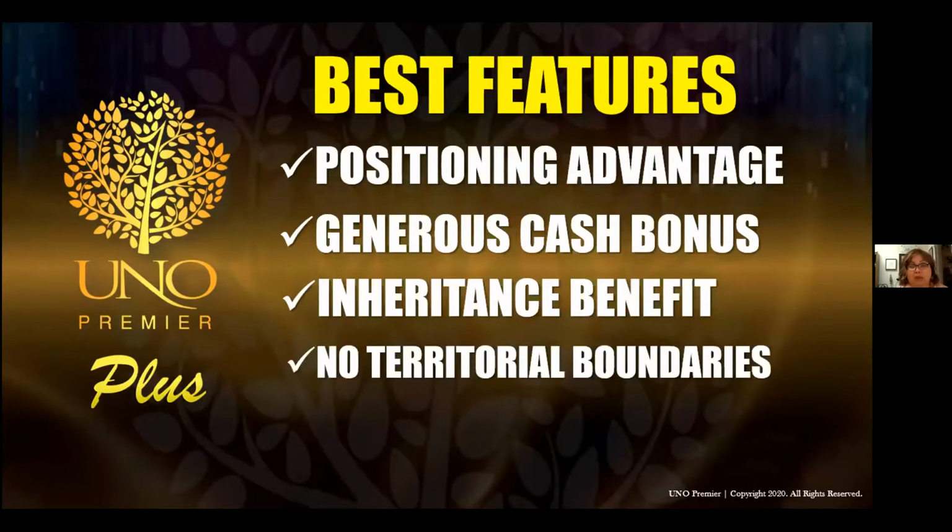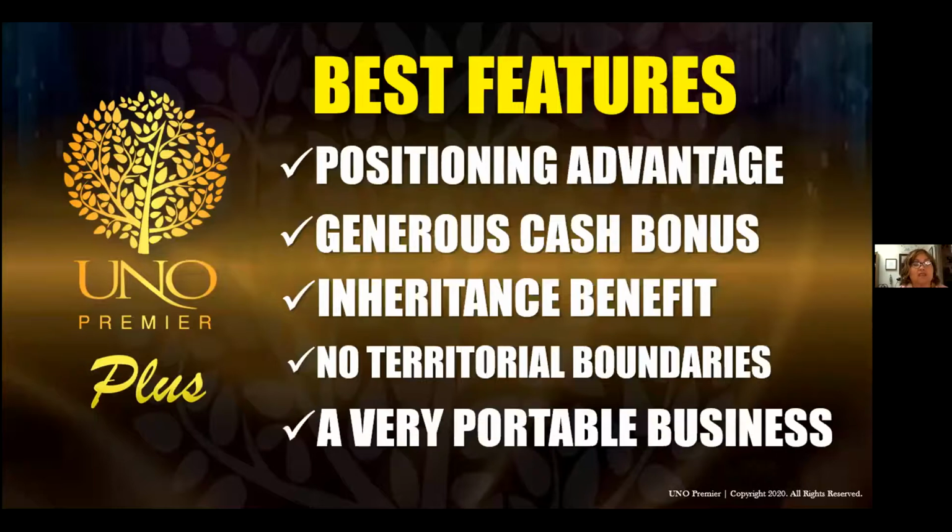There are no territorial boundaries. It is proven now, as you see, this group right now of over 100 is represented in 4 continents and many countries. And this is just the beginning. We're just starting. It is a very portable business. It only requires your smartphone. It requires a laptop, or in the US, you can actually connect with Kindle.